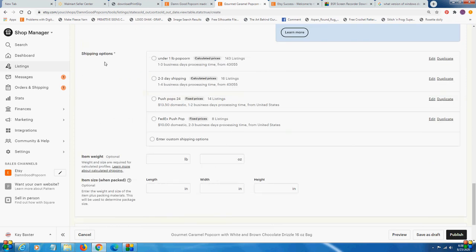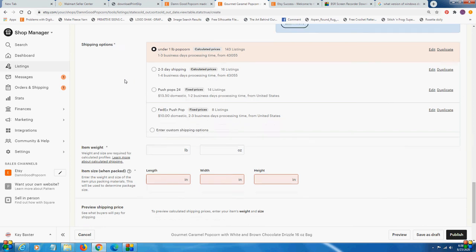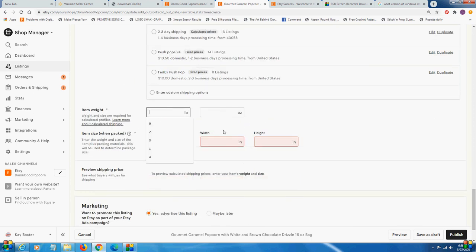So here's my shipping options. I have set up the shipping settings that I showed you. So once you have yours set up, it'll be like this, and you'll just pick which one you want to use. Then you put in your weight, the size of your box. Here's my other tip. Don't guess. Never guess what something weighs, because you'll lose money. And you're not here to lose money. Take the time to weigh each item in the box or bag you're going to ship it in. Write it down. I don't care what you got to do. Don't guess. And then put the correct weight in.